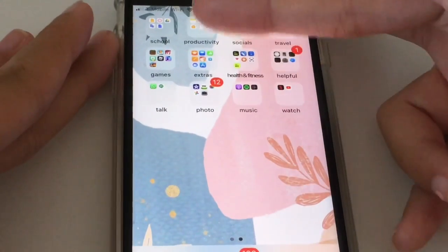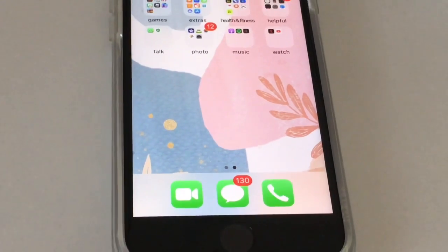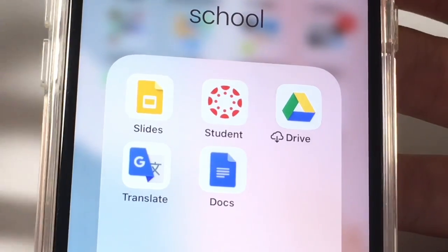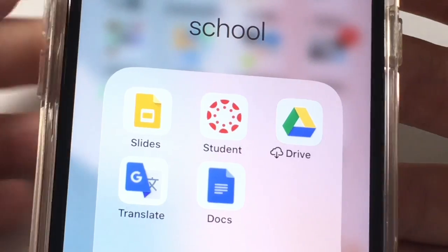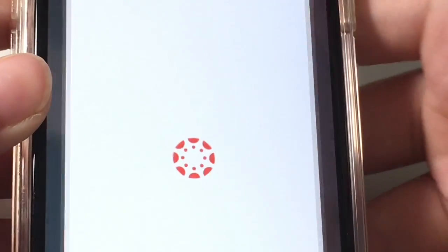I like to organize all my apps into folders other than my main three at the bottom, which is just messages, FaceTime, and call. Moving on to the first folder, which is school. I have most of my things I use for school. I don't use much, so it's mainly just Google Slides, which is pretty much self-explanatory. You can make great PowerPoints and stuff on there.